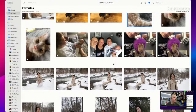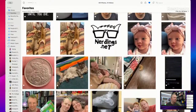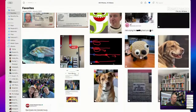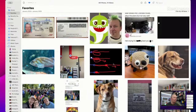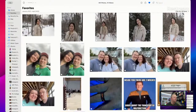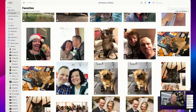What I was looking for, though, is a picture of... I cannot find the picture of our cars. All right, well, I recently took a picture of all 3 of them in their storage. Look at my phone. Should have synced up.